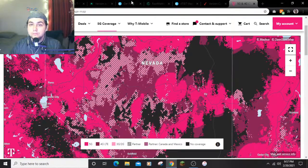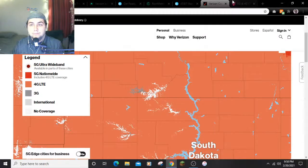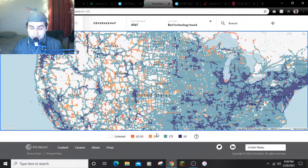Now, let's go. Alright, so here's the problem that I have with 3G shutting down. Theoretically, if we did a speed test on 3G, we would get about this speed down, not this speed up. Because theoretically, you could get a maximum of 21.6 megabytes per second on HSPA Plus, which is 3G Plus, which is a weird name. Like if we go here to RootMetrics, it shows 3G Plus right here. That's how you could get that speed now.